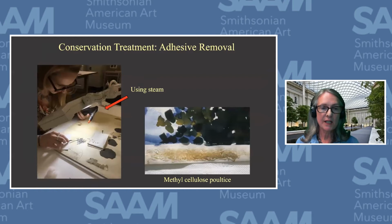After surface cleaning the back of the artwork, we tested a variety of techniques in order to remove the water-soluble adhesives. A steam tool was especially effective because it involves heat and moisture. We also used poultices of a water-based gum called methyl cellulose. And this is also an adhesive that we use in conservation. And it's especially effective because it allows for very slow and gradual wetting.